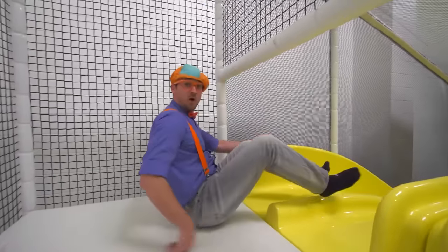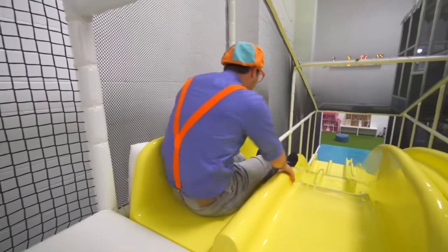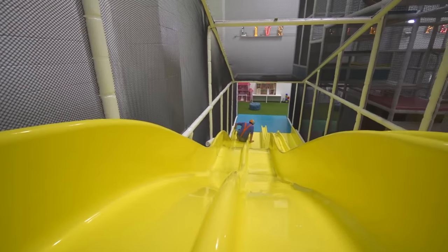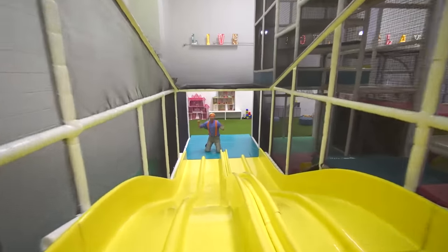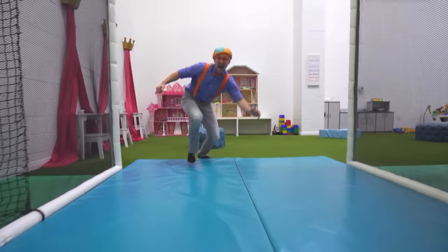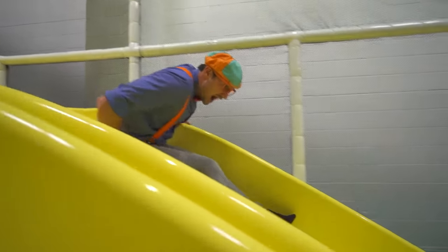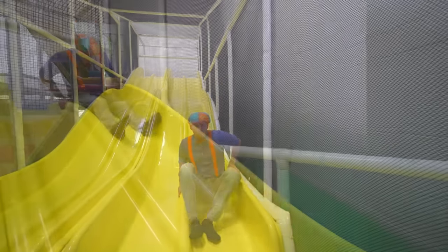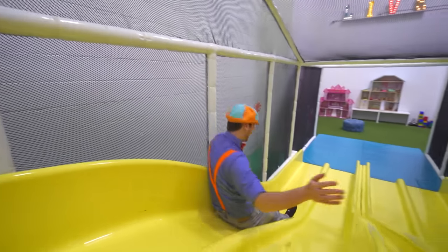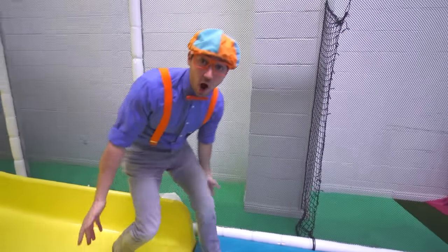Ooh. We're at the top of the yellow slide. All right, are you ready? Here I go. Okay, your turn. Yeah, whoa. Yeah, good job. Big yellow slide was awesome!